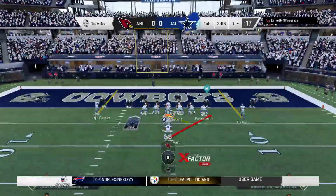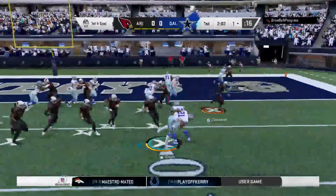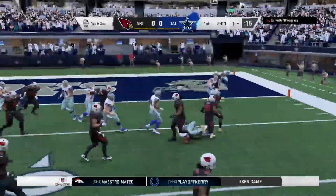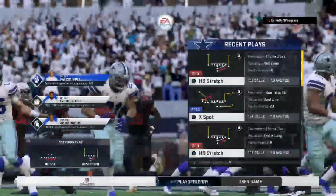This is naturally set up for a running play, isn't it? But with his ability to throw the football, his accuracy on this drive, you might want to think about a pass play in this situation. Interesting. Time to find out. That really sets him back.